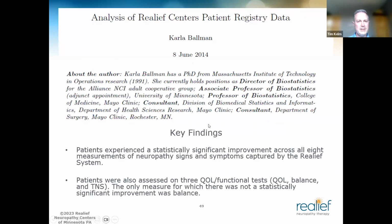Okay, yeah, you got to maintain it. This is just an independent evaluation of our registry data. Remember, we've got tens of thousands of treatments worth of data. And she is way more accomplished than I am, and all she does is statistical analysis. She used to be at Mayo. She got poached by somebody else, though. Statistically significant improvement across all 8 measurements of neuropathy signs and symptoms, right? And what statistically significant means is that it wasn't chance.